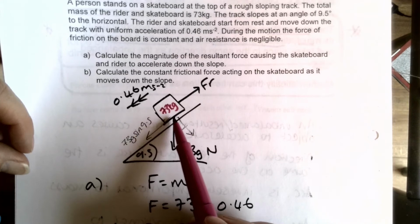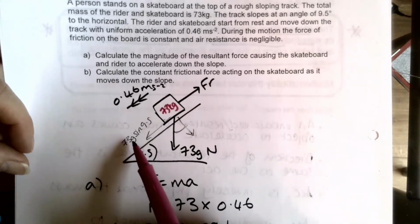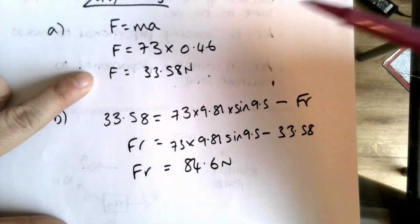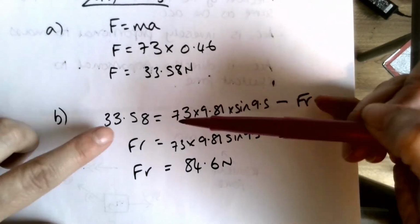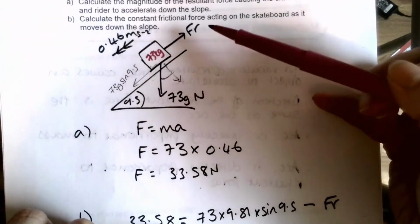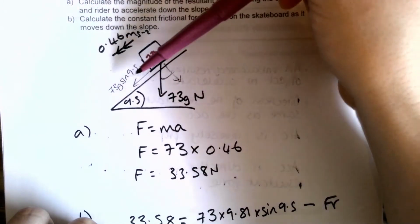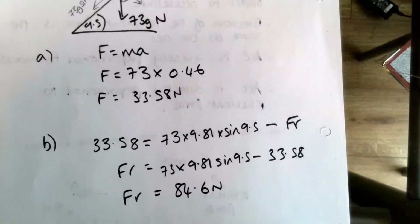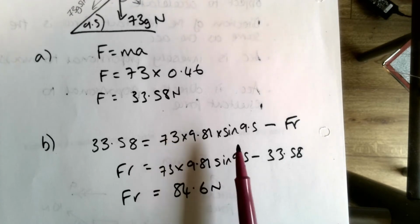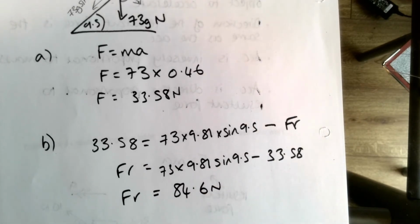The one that we do need is the component of the weight that's acting down the slope. In this case it's 73 times 9.81, the weight, times sine of the angle, because we're not going to cross it, so it's sine. In part A we worked out that the resultant force was 33.58, so 33.58 must be the component of the weight acting down the slope minus friction, because the resultant force has to be acting down the slope, since it's accelerating down the slope. So it's the force going down the slope minus the force going up the slope. That's where these numbers have come from. So 33.58 equals 73 times 9.81 sine of the angle, minus the friction. The rest is just working through the maths of solving that to get 84.6.